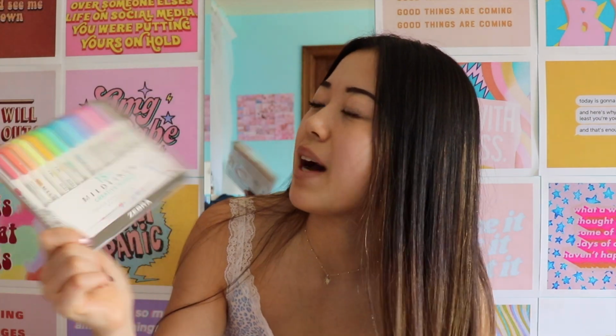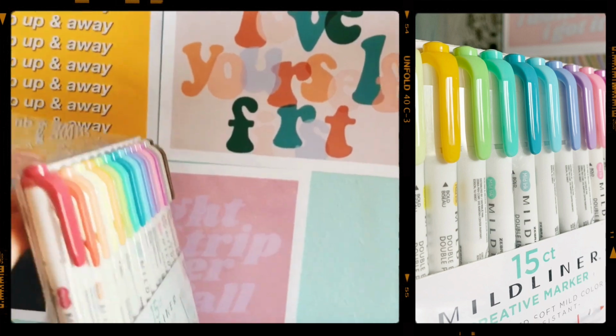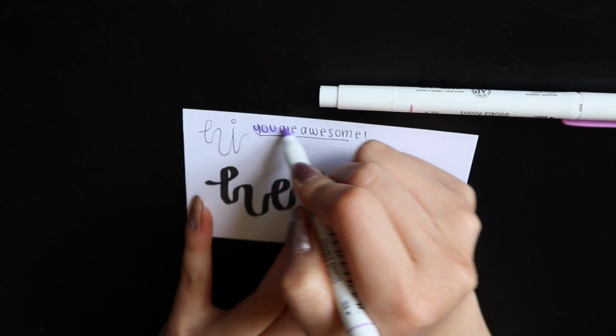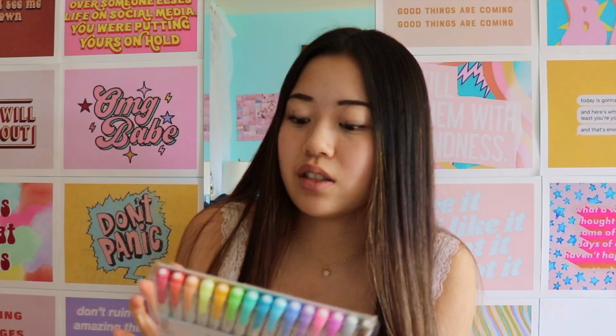Also for highlighters and markers, I would totally recommend these Mildliners. I got these from Amazon. These just come in so many different colors. They don't bleed through. They're dual-ended. They have a highlighter side and a fine tip side. I just really like these. I use these for planning and for highlighting and note-taking, literally everything. These are super good. I would totally recommend these.